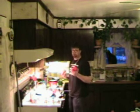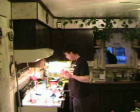Whoa! My kitchen's gonna fall apart. Help! The kitchen is falling! The kitchen is falling! Help!